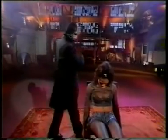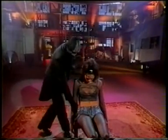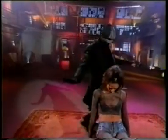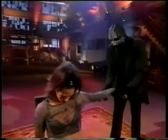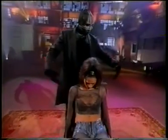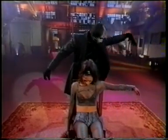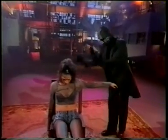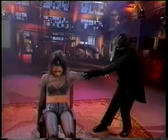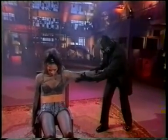Suddenly, her body goes limp. The magician is now in complete control of her mind and body. She appears lifeless and weak. But not for long. He commands her arm to rise. I told you he was in control of her body. Then he uses his magical powers to infuse her with superhuman strength.